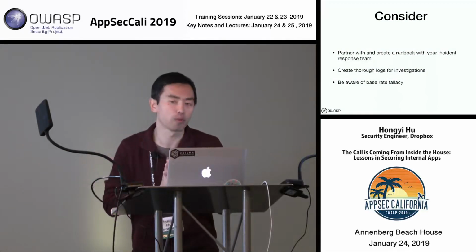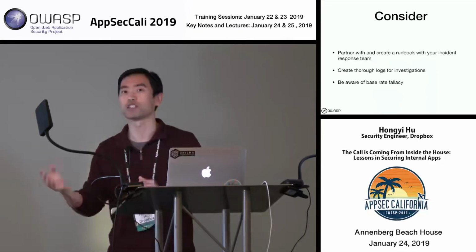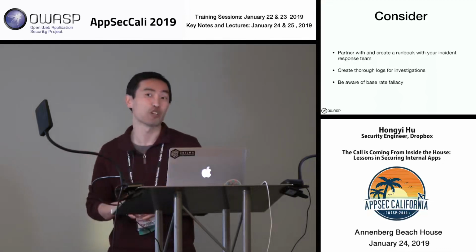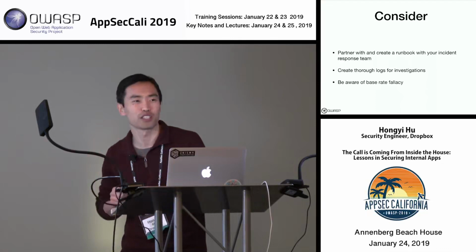And finally, of course, be aware of base rate fallacy as you're designing your detection system. A lot of ideas might seem great, but then it turns out that your false positive rate might just be too high. And of course, make sure your pen testers clean up after themselves.